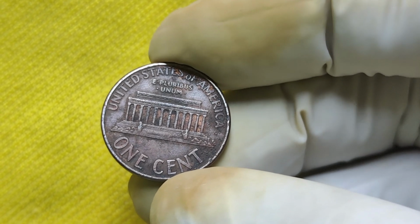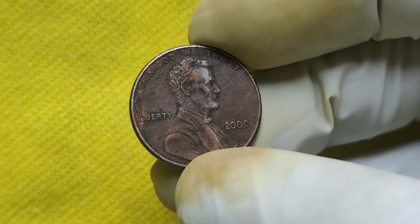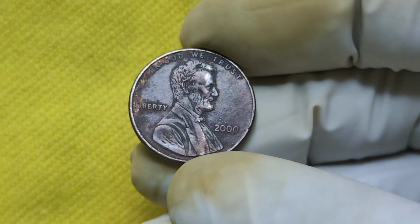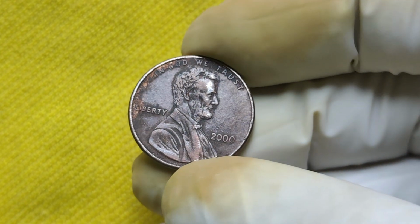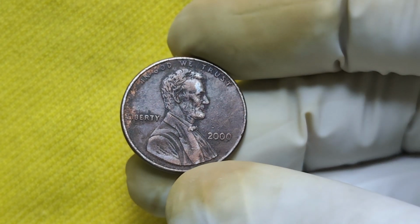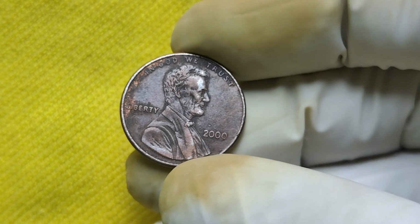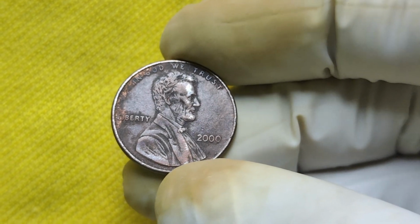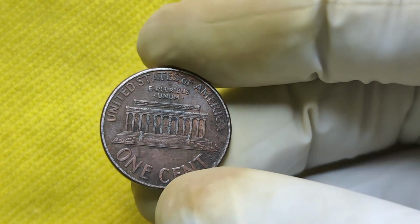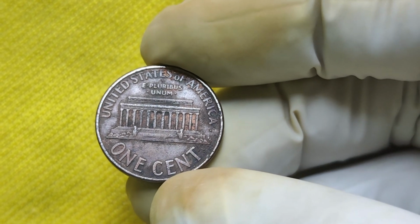The 2000 Lincoln penny is part of the Lincoln Memorial series, which ran from 1959 to 2008. Designed by Victor David Brenner, the obverse, or front, of the penny features President Abraham Lincoln, while the reverse shows the Lincoln Memorial. These pennies were struck in Philadelphia, Denver, and San Francisco, but the no-mint mark variety was produced at the Philadelphia Mint in 2000. Billions of pennies were made, but it's not the quantity. It's the quality and unique errors that make these coins special.